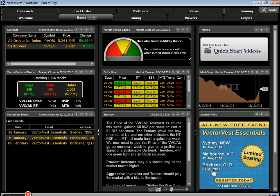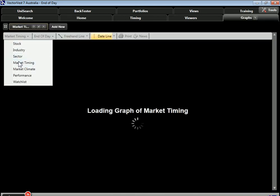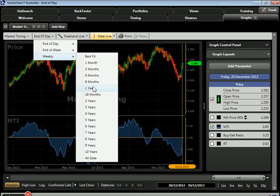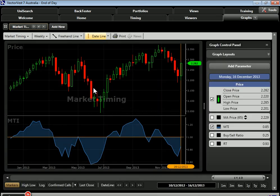I'm going to move up here and click on Graphs. I'm going to click on the MTI, and I'm going to change our chart from end of day to weekly. And I'm going to use a 1-year time frame.